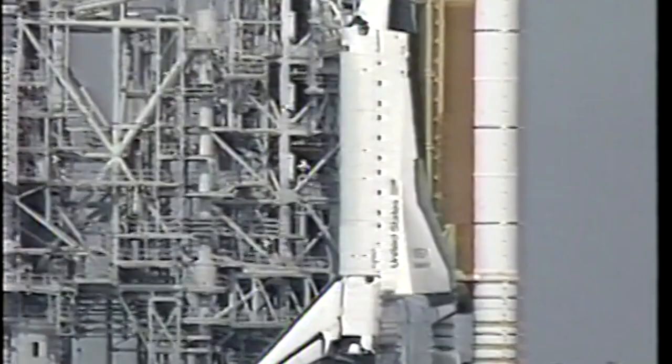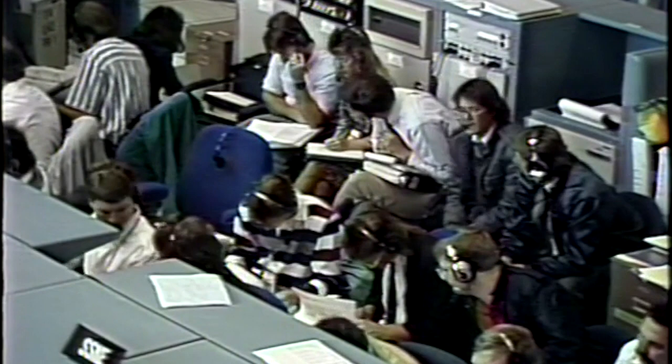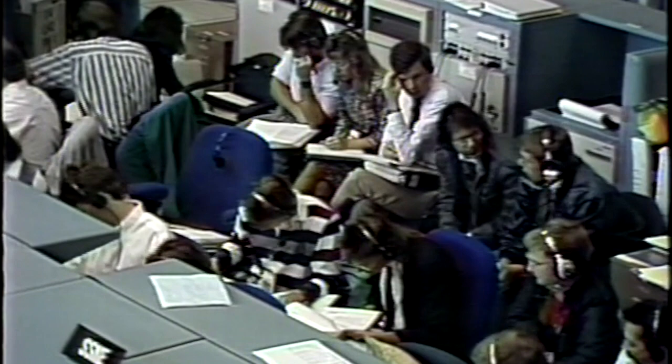OTC, CFCP. FCP. Fuel cell purge is complete, and we're ready for fuel cell load adjust. Copy that. APD, copy. APD's got it. T-minus 12 minutes, 48 seconds, and counting. The fuel cell purge and adjust is being conducted at this time.